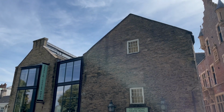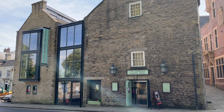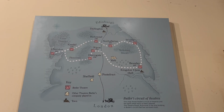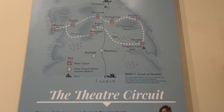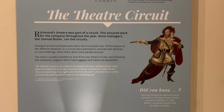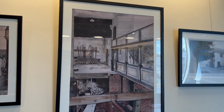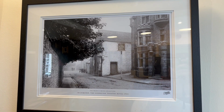The theatre opened in 1788 and was built and owned by actor-manager Samuel Butler and his wife Tryphosa Brockle. Butler managed a number of theatres in the north of England. The Georgian Theatre Royal is the only theatre of his that survived. The Butler Company's lease of the building was not renewed in 1830, with the theatre closing in 1848. For the next 90 years, the building was converted for other uses, including an auction house and a wine store.